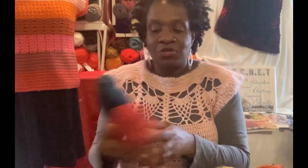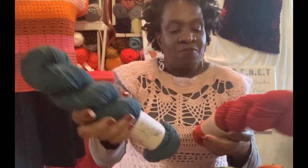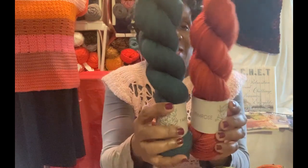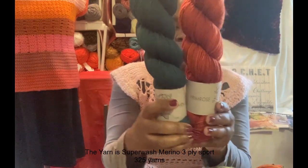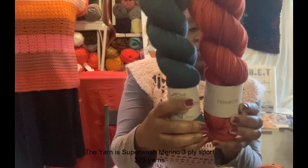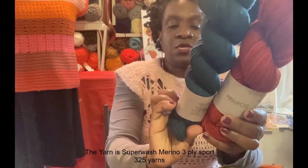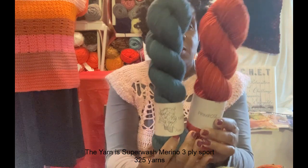The other two that I purchased came from Primrose Yarn Company. And I just love the two colors together. I want to create something for the fall in these colors. So this is Sedonia. And this is Muse. And the colors are beautiful.